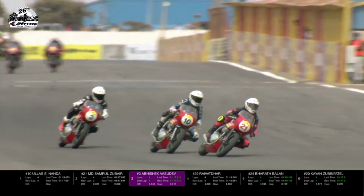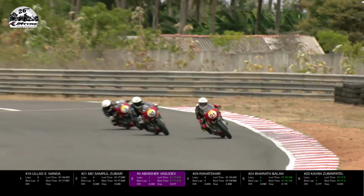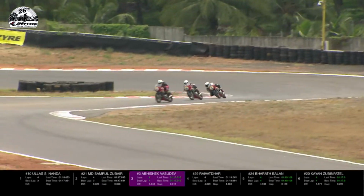What stuff this is from Mohammad Samrul, and has he overtaken him? Oh yes, he has. Coming into corner 1, on to corner 2, and it is Mohammad Samrul Zubair, the amateur, who's now leading the race. He's leading the professionals. My word. Abhishek Vasudev also just put in the fastest lap of the race.